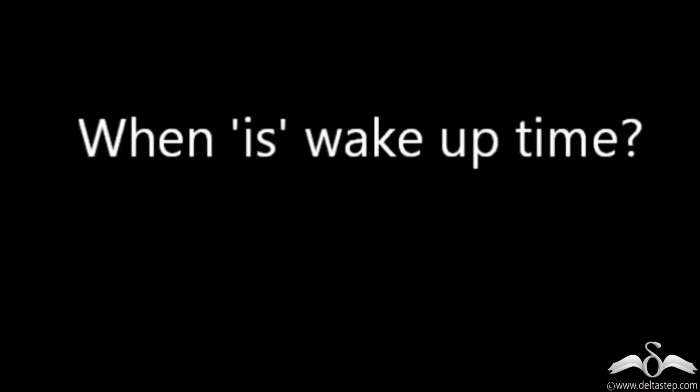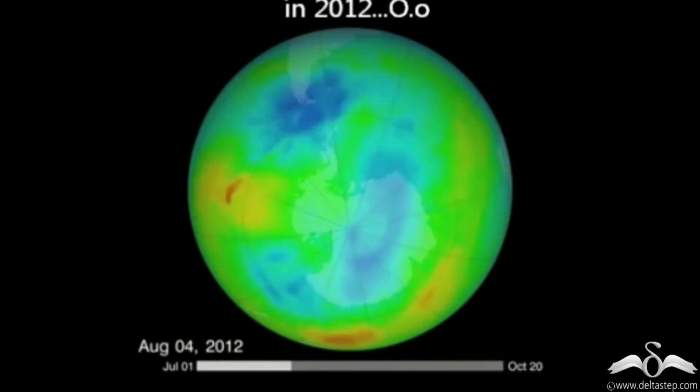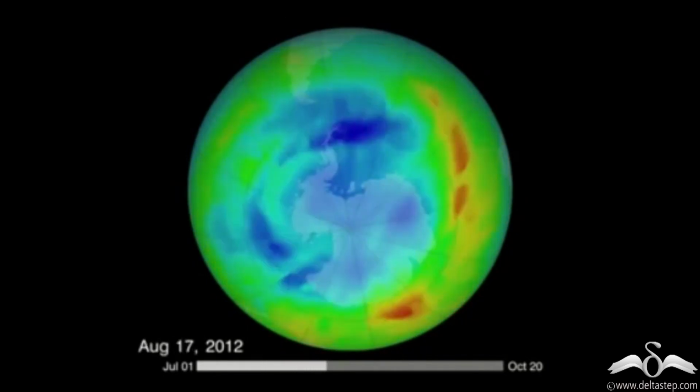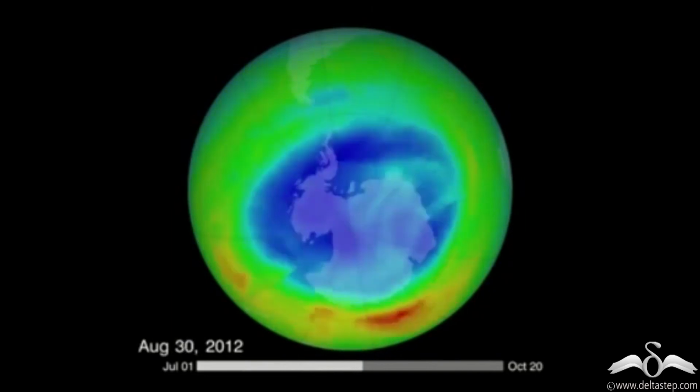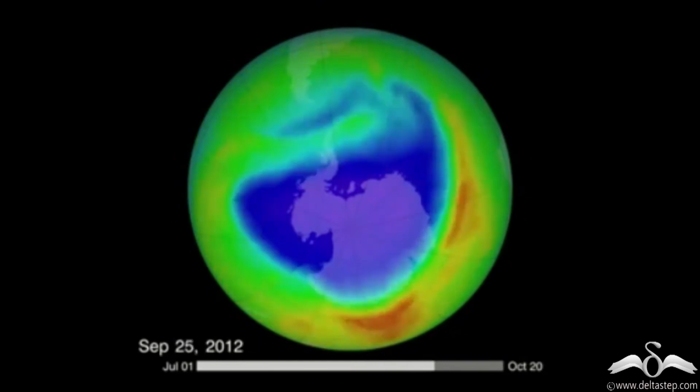But now studies have shown that it is wake up time. The ozone layer is getting depleted. The blue part that you see is where ozone is getting depleted. So you see that the hole is getting bigger and bigger. This is the ozone hole being formed.